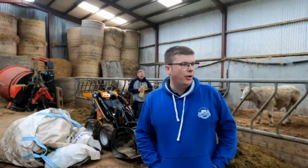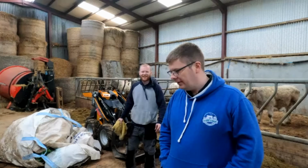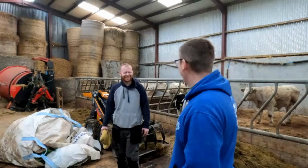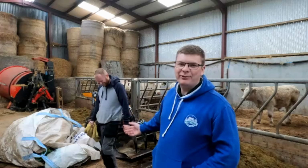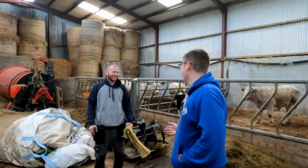So, just going to tell you about something that we have been looking into. Spoiler alert, it's a calf drinker. It's not even a calf drinker, it's a calf feeder. Well, people are going to think it's the calf meal feeder. So it's a calf feeder.